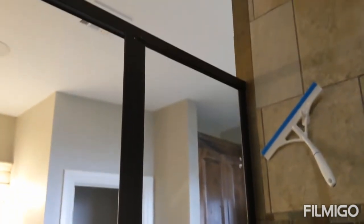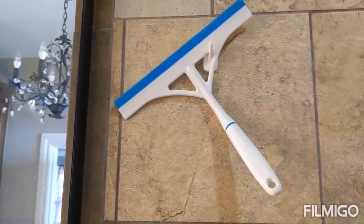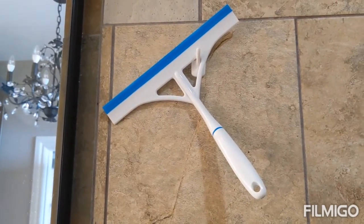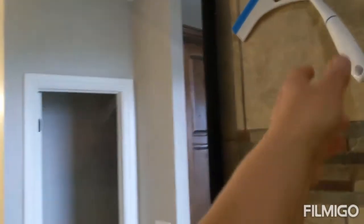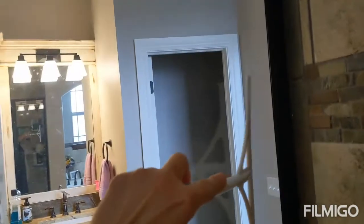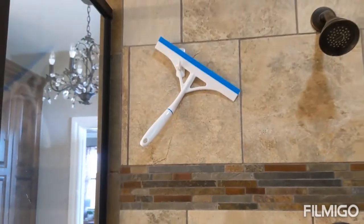I do have glass doors, so in order to keep my glass doors clean with my hard water, I bought this squeegee at the Dollar Tree, and I use it. I think about the window washers in New York City. You know, we just wash off all the cleaning stuff, and we just use this to get the water off, and this way I don't have to wash my glass all the time.